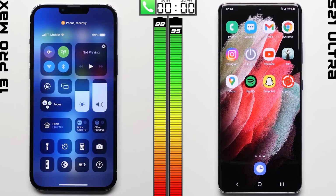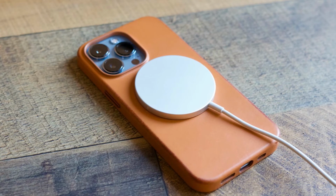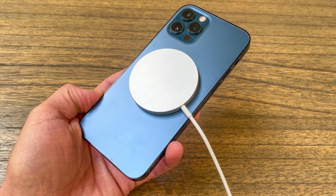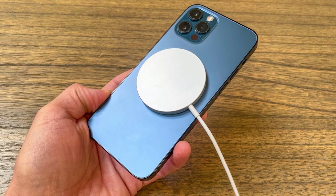Both phones support 15-watt wireless charging, but the iPhone 13 has the added benefit of the MagSafe ecosystem, which adds a convenient magnetized attachment method to the equation.